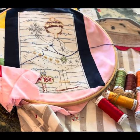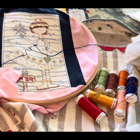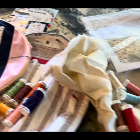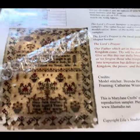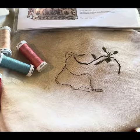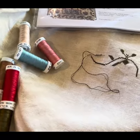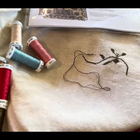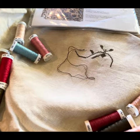Number 5 is A Girl's Life Miss January quilt block number 1 by Stitches of Love. It's on stamped embroidery. I'm using Sulky threads. Number 6, The Lord's Prayer. Very special. I am doing The Lord's Prayer. Oh, it's by Lila Studios. It's on 32 count linen vanilla latte fabrics by Stephanie. And I'm using Alvera Soleil silk. Very exciting. It works beautifully, but I obviously need to get back to that.